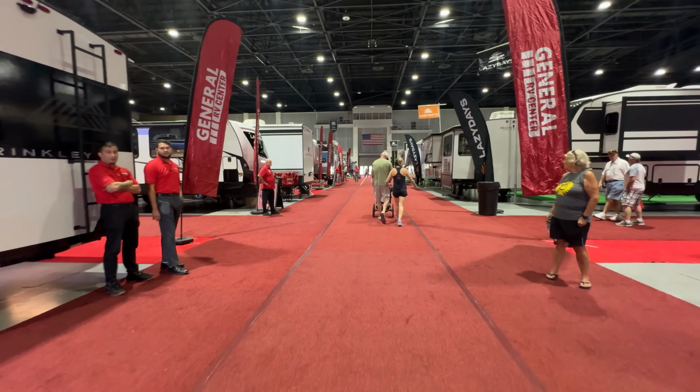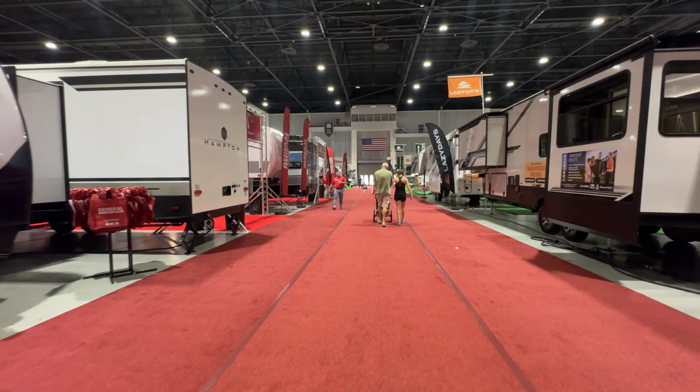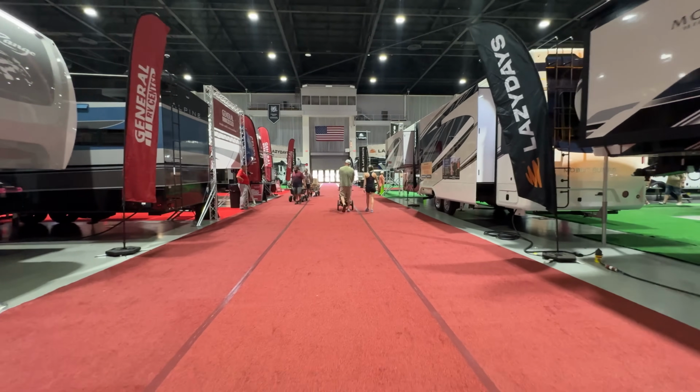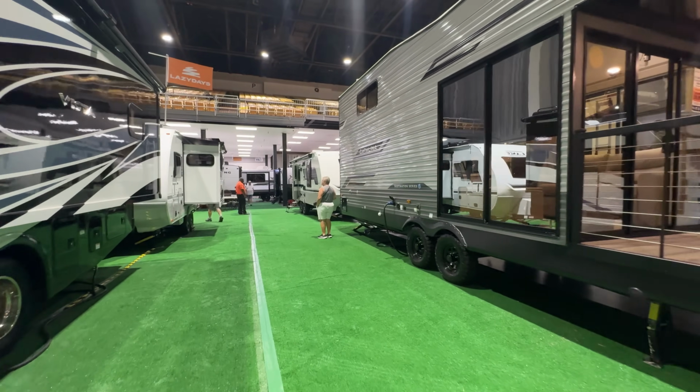So whether you're dreaming of a luxurious motorhome, a rugged toy hauler, or a cozy teardrop trailer, the Tampa Bay Summer RV Show is the place to be. Explore, compare, and find the RV that's perfect for your next adventure.